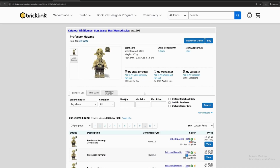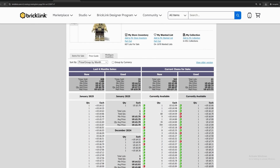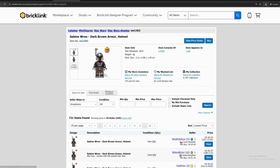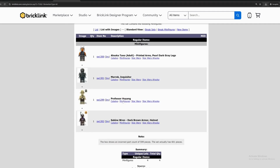We have Professor Huyang, also exclusive to the set. Goes for slightly less, between $8 and $9, brand new. And then we have Sabine, or Sabine, I've heard both. And this is also $9 to $10. So on a minifig basis, 3 of them are worth about $10 apiece. So you're pretty much buying the set for the minifigures. Definitely keep that in mind if you're looking at this as a potential investment.